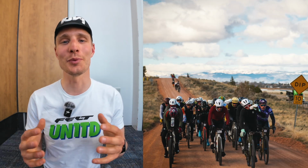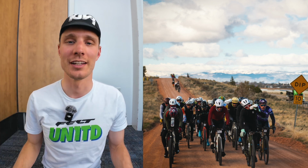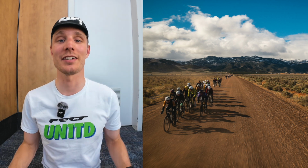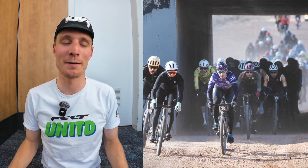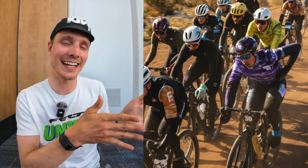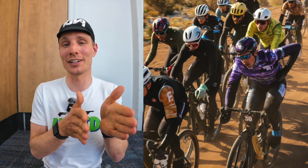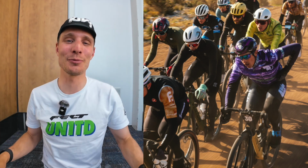The first 20K was really straightforward. We had a very strong tailwind, so nothing was happening. But then we turned left and it was a super strong crosswind, and you go through a little tunnel, and that really spread out the group a lot. And the lead car was taking pictures, so the first 10 guys had a very, very good draft. The car was blocking the wind for them, and that really spread out the group like crazy.